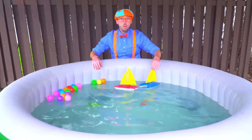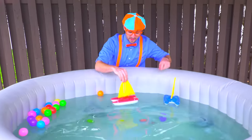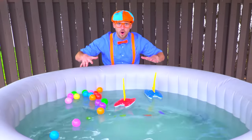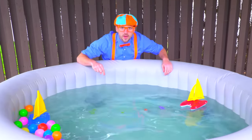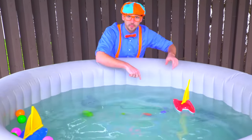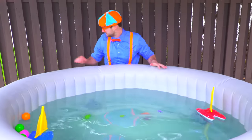Okay. Whoa, do you see down there? There's some eggs under the water. These boats and these balls float on top of the water, but look down there. Do you see those? There's a green, yellow, orange, and purple egg. I think we should go under the water and get the colorful eggs.